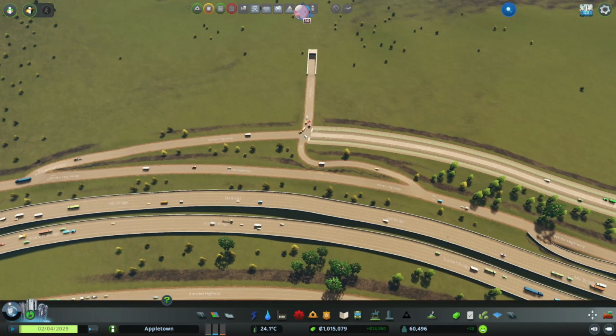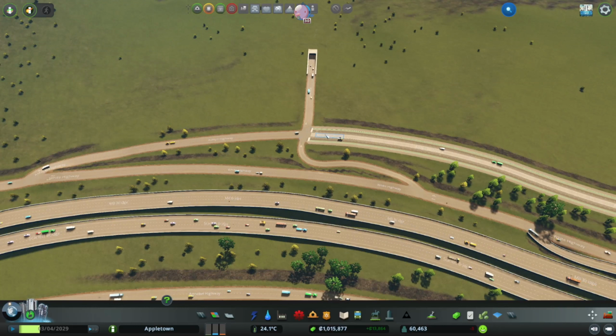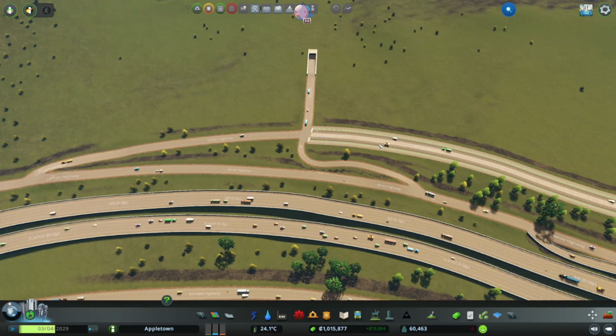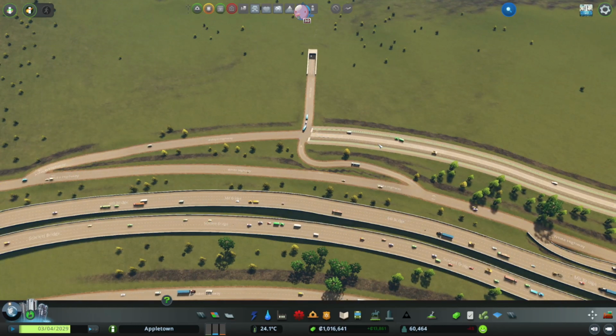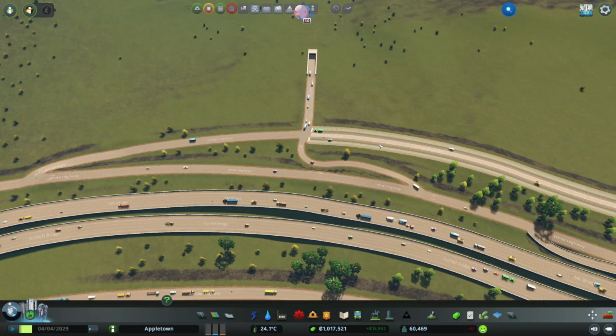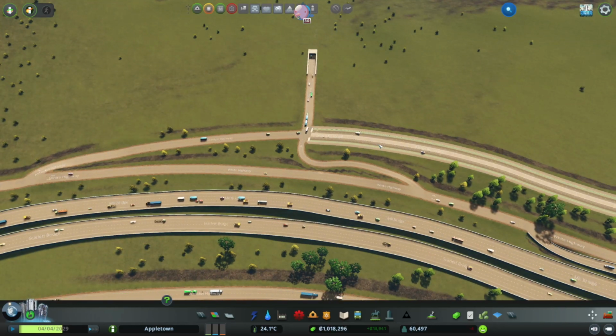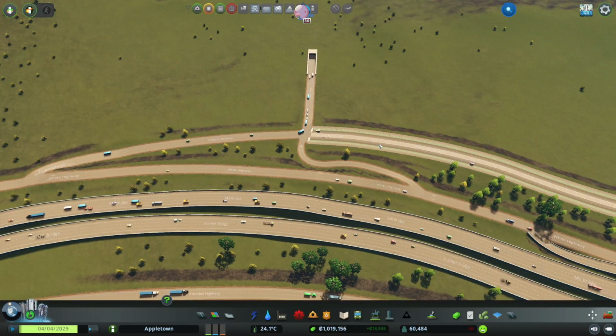We just solved the traffic problem there with junctions. This is what I like. I like using some of the built-in traffic that they've implemented. And I do like Traffic Manager, but I find using it, my resources get taxed a bit.